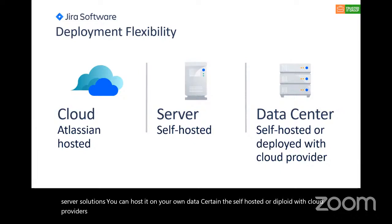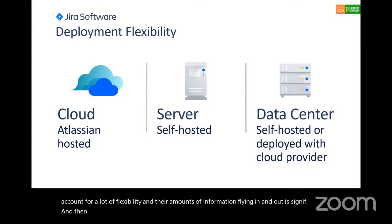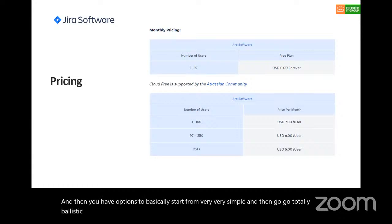The third option is more for the larger enterprise, where you need to account for a lot of flexibility, and the amount of information flying in and out is significant. Then you have options to basically start from very, very simple and then go totally ballistic on full scale enterprise.